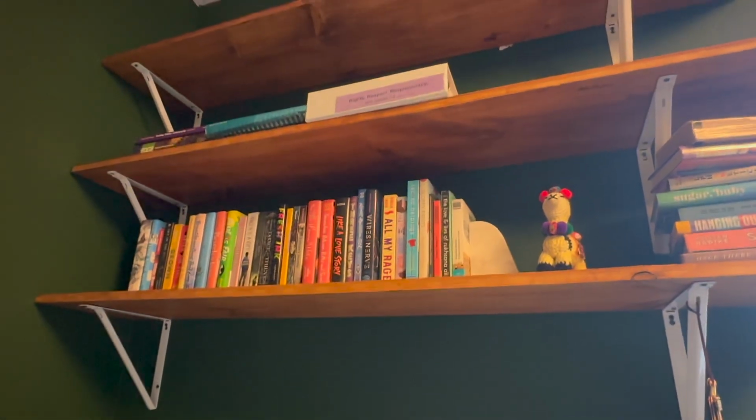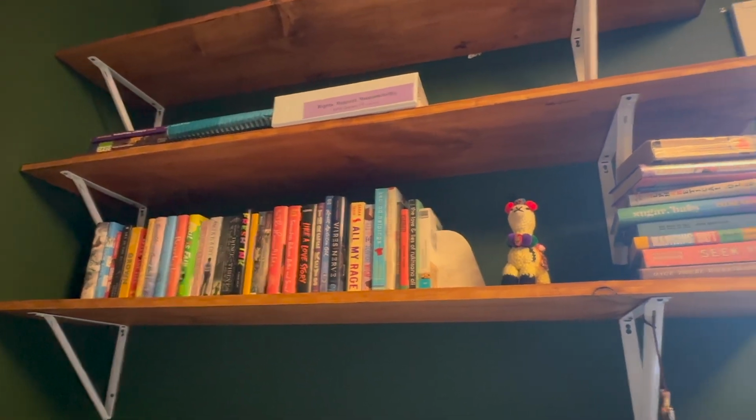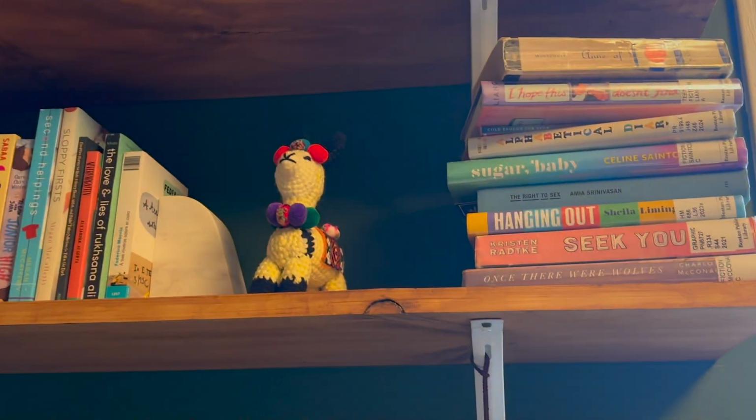Again, I feel like I'm going to take a lot of these books to work, and then I have my work reference section that I need to get a book in for. And then these are the books that I owe to the library and a little llama that I got for my niece. So this is really it for now.